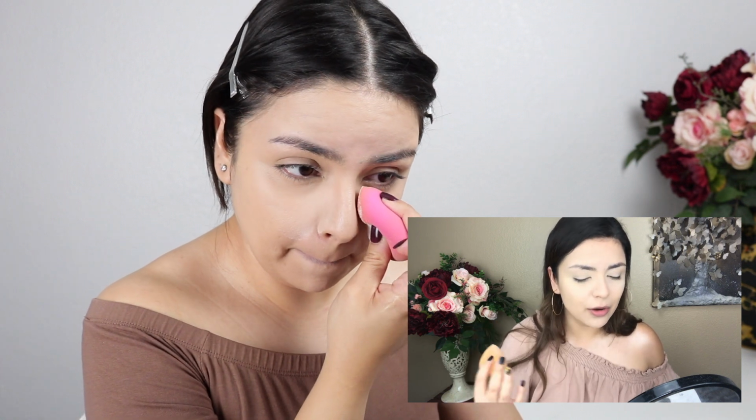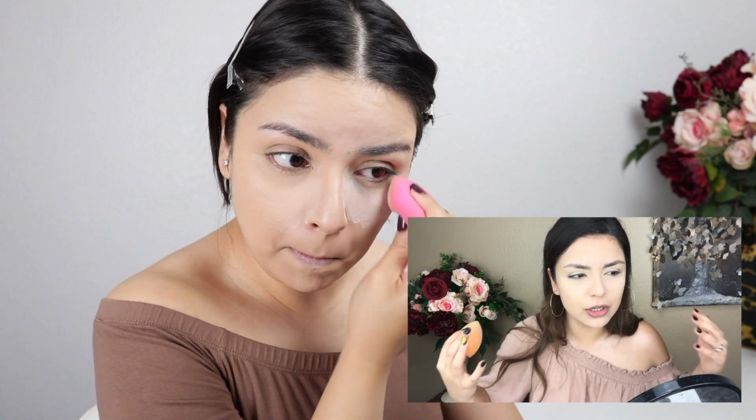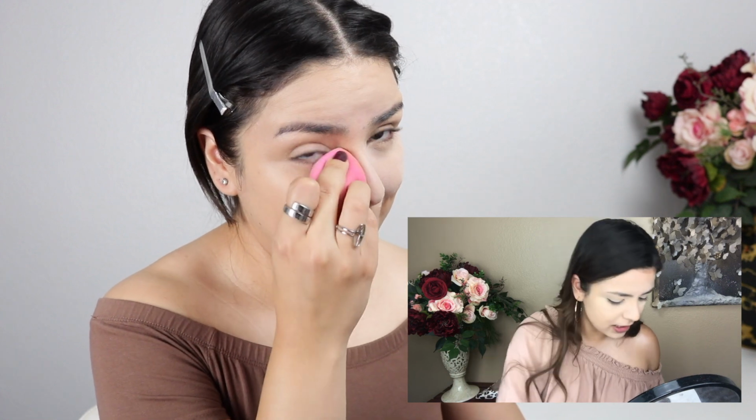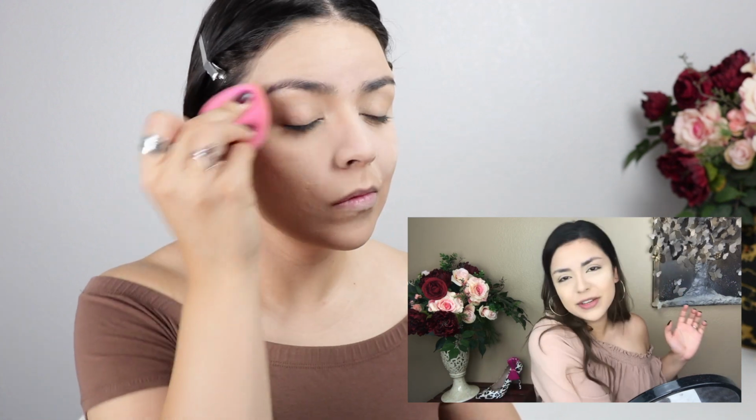Really press it to the skin, I said. You don't want to look dry in your pictures. But for me, I do have very oily skin, so I want to make sure that my skin will look nice and mattified throughout the day, that it will look kind of glowy, but a natural glow, that it's not going to look like an oily mess. So that's why I'm really going heavy duty with the powder, because my skin can take it.